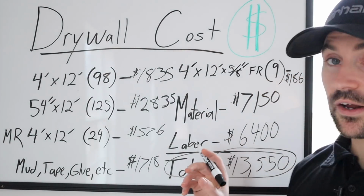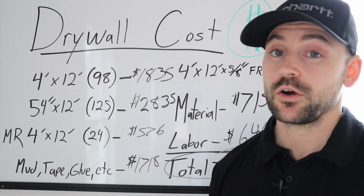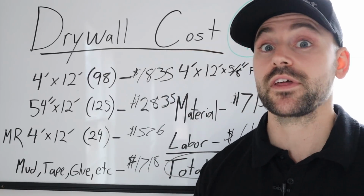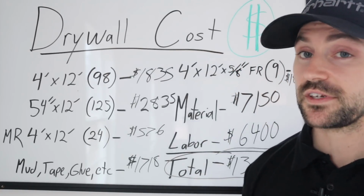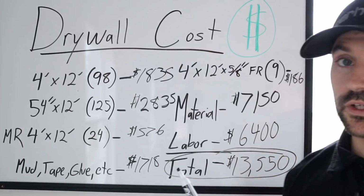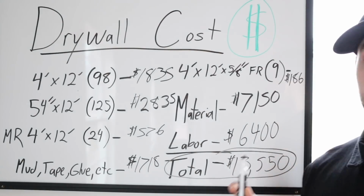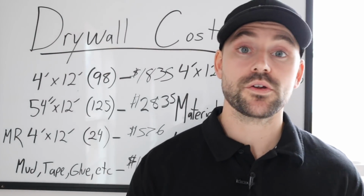I just wanted to point out, if you didn't notice, there's an old saying: material and labor are about the same. If you get a quote to build your house for $100,000, and you hired out the labor, you're probably looking at another $100,000. That is about what's going on here as well. So material and labor is really close to the same. This number here might be totally different than what's in your area, so definitely be sure to get quotes.